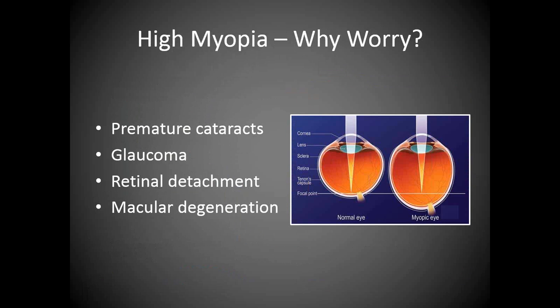Now, why would we even worry about a patient that's a high myope? Why not just continue to dispense conventional glasses and contact lenses for these patients? Well, we know that the higher the myopia, the greater the likelihood of premature cataracts, premature glaucoma, retinal detachments, and macular degeneration. So it's important that if we have an ability to reduce the progression of myopia, that patients may benefit significantly in the later years of their life. So being cognizant of the progression that we're seeing with our kids is very important.